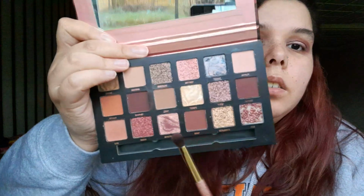Is that going to be better with a brush? That's a lot. Let's swap to. Okay, so that one's not really showing up. So I'm going to swap to this one here.